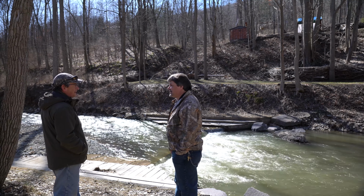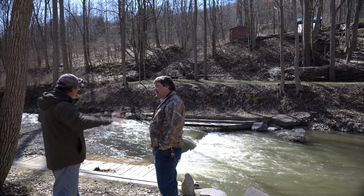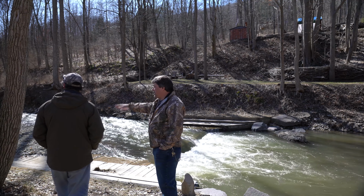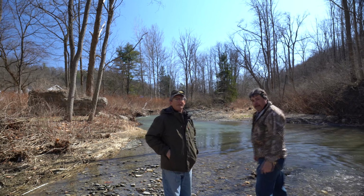It's all about patience, and there are not too many people, so the fish will be spread out from the whole place, all over. So let's take a little walk out on these rocks here, and we'll take a look up the way where the current's a little stronger, and maybe you can give us a couple tips.